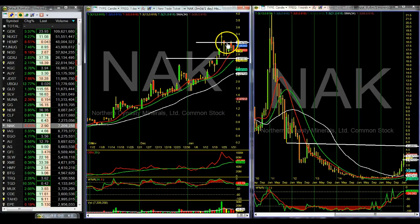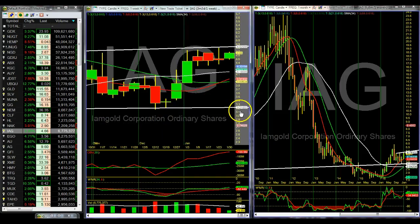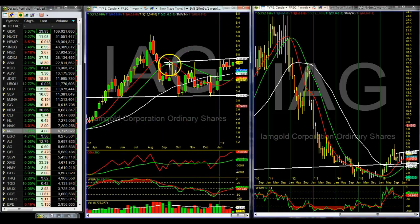Take out that reversal bar. Let's move this up just a tiny bit. There you go. NAK. What a beautiful J curve on a monthly chart, though. Very, very nice. You can see the double bottom here. Look for previous high breaks on IAG.